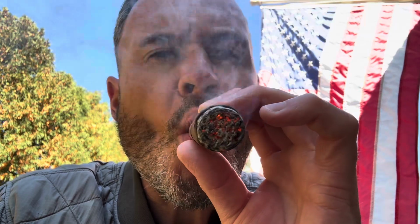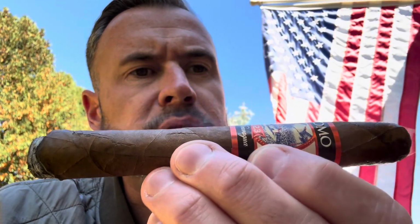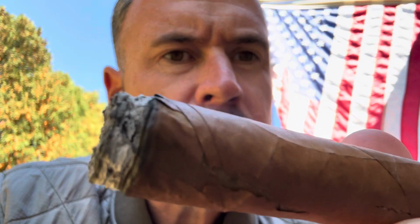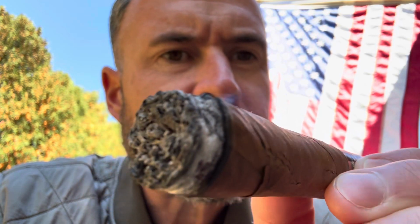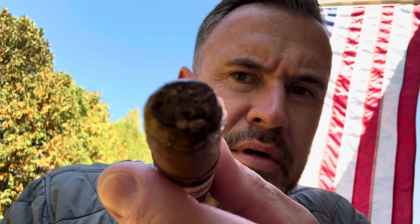This is a lot smoother than I thought it was going to be. I thought this thing was going to have a ton of spice. Definitely would say this is a medium-bodied cigar. Six by 50 Toro size. See all that going on there. A lot of things happening at this end, at the foot. Head's fine. Some weird looking stuff in there, but nothing weird at the head.